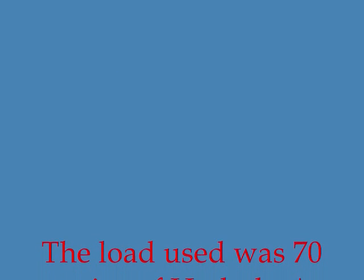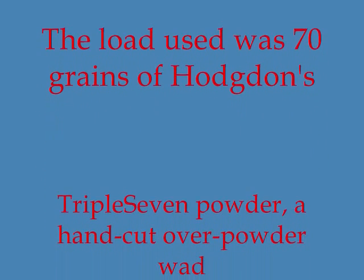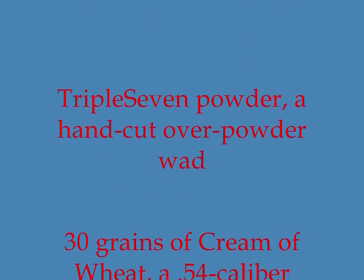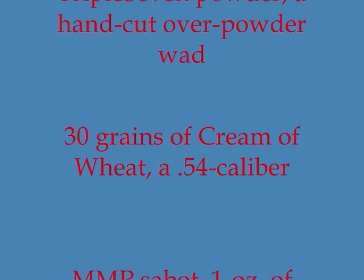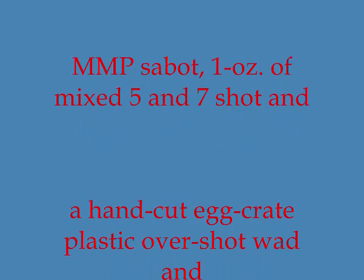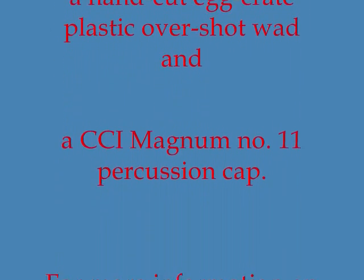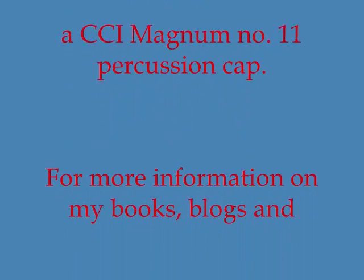The load I used in this gun was 70 grains of Hodgdon's 777 powder, a hand-cut over powder wad, 30 grains of cream of wheat, a 54 caliber sabot from MMP, 1 ounce of mixed shot, a hand-cut egg crate over shot wad, and a Magnum number 11 percussion cap.